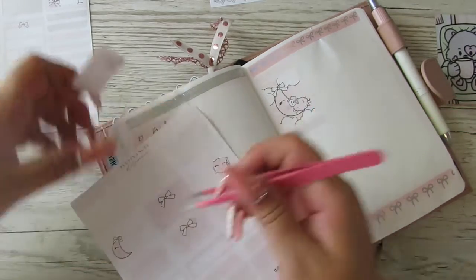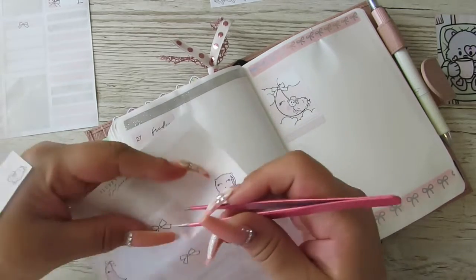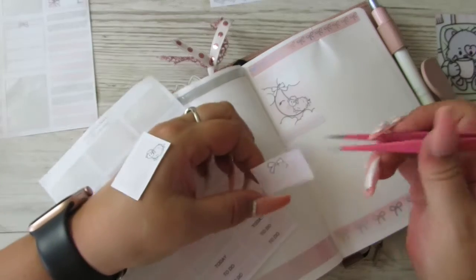after not going. I can't put that one there because it's already got sheep on it. Let's put the moon. I do want to spread out these bows, so let's put a bow.